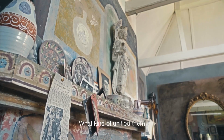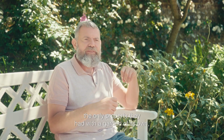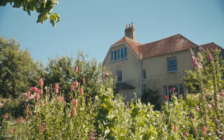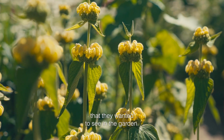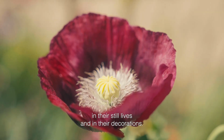What kind of unified them was this quest for some kind of truth and freedom. Charleston was really the only property they had with a garden of its own, so it was a very important space. They would choose the flowers that they wanted to see in the garden, the ones that they wanted to include in their work, in their still lives and in their decorations.